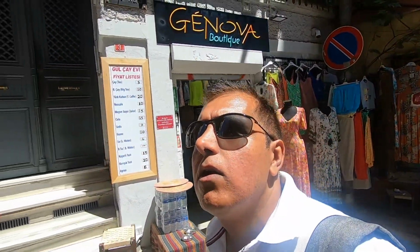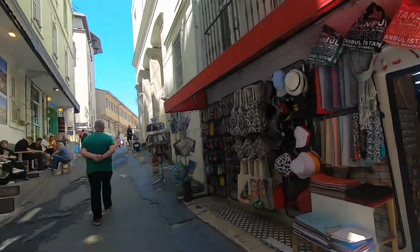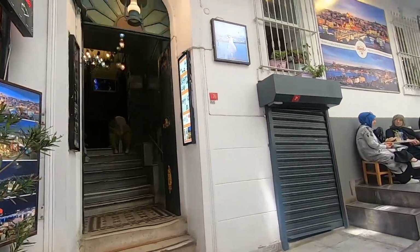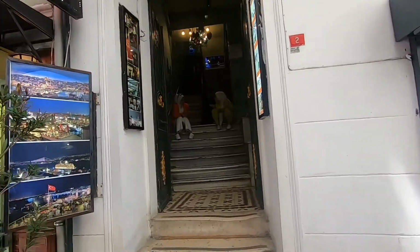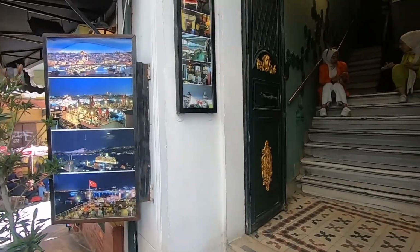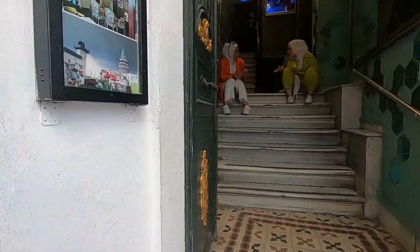I think I found a coffee shop. Let's see what this one's like. Galata Konak Patisserie and Cafe. Looks pretty secluded. Let's have a look inside.